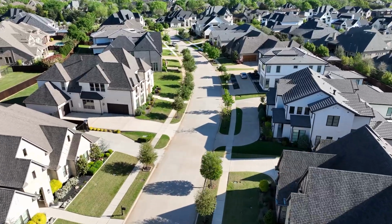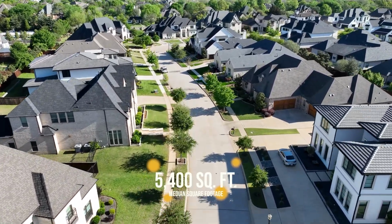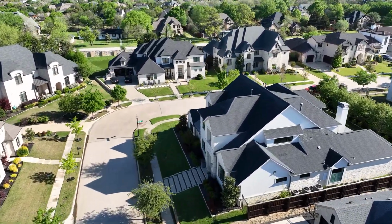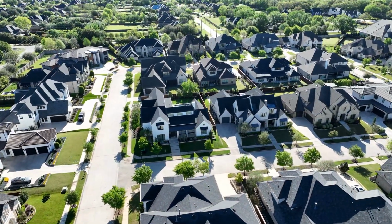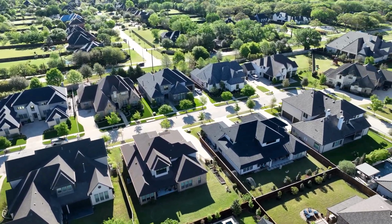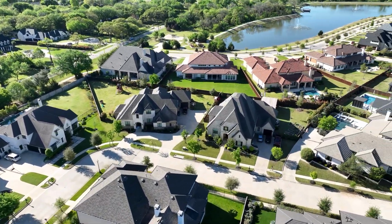In this neighborhood, the median square footage is 5,400 square feet, which is great in size for entertainment. Yeah, and they're on about third-acre lots for this price point, which is anywhere from $1 to $3 million, including the villa section of Carillon. Now, this neighborhood has all the amenities for your HOA dues because they have pools, walking paths, parks. It's really, really pretty. But it's not gated.